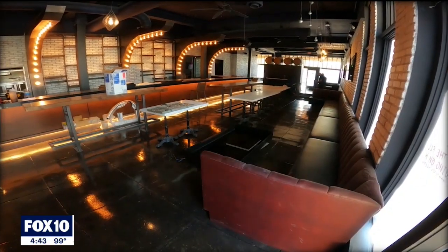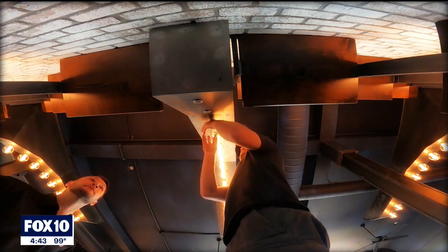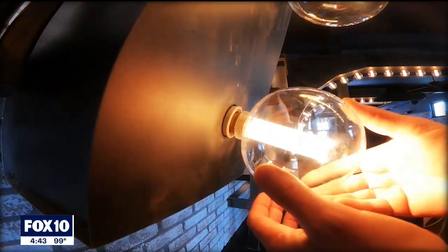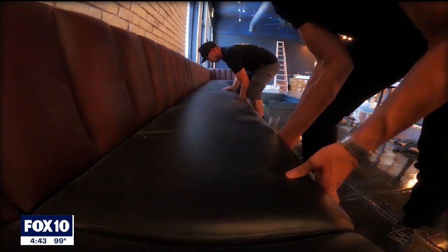When you choose a spot to dine or a hotel to stay in, ambiance is typically top of mind. Something comfortable and aesthetically pleasing. That's where Linecraft Company comes in. We help design and create and fabricate bars, nightclubs, restaurants, anything for the hospitality industry.